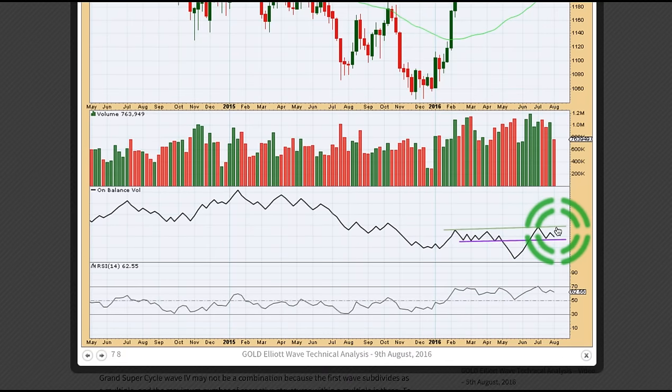On balance, volume is constrained with resistance at the green line and support at the purple line. A break above resistance would be a strong bullish signal. A break below support would be a reasonable bearish signal. This trend line is weakened by a breach here, yet on balance volume returned above it. RSI at the weekly chart level is not extreme. There is still room for price to rise.